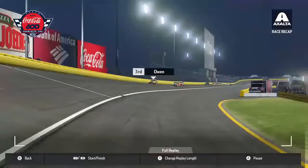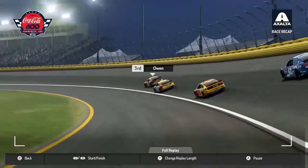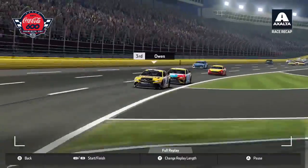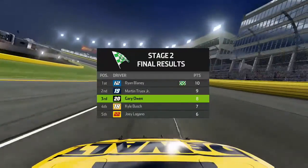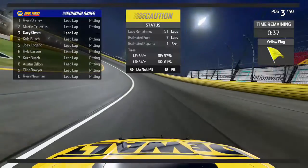Logano and Larson battle behind us as we head down into turns 3 and 4, just covering off that bottom lane to make sure Kyle Busch can't get past me. As we come out of turn 4, we're going to come through the tri-oval to finish P3 in the 2nd stage, as Ryan Blaney once again wins the stage, so he's won the first 2 stages so far in this race. A great start for the 12 team with Ryan Blaney behind the wheel, as Ryan Newman rounds out the top 10 and gets a stage point.